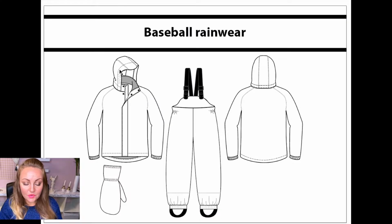Okay, so I'm gonna start designing baseball rainwear. And so I have just pulled out my white flat drawing of kids rainwear that I usually use to design. And it just has like the basic jacket with the hood. I'm gonna put some buttons on here because the hood needs to be detachable. And I have some reflective pipings along the raglan seams and also on the hood.